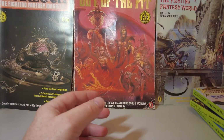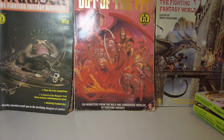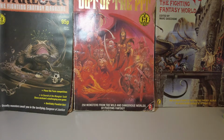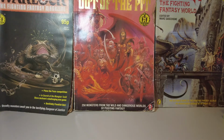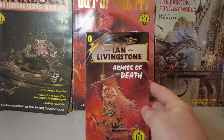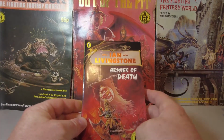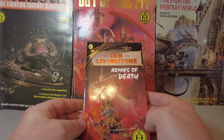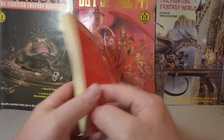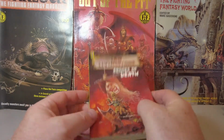So that's the 3 of them, and as always we have a 4th spot. Now the 4th spot was really tied with Stealer of Souls. This one was really neck and neck, so there wasn't much in it at all. So in 4th spot, or runner-up spot, goes to Armies of Death. I just really like this cover here, the red background and the creature standing on some bodies and the warriors behind them fighting. It stands out for me, especially the colours. And Chris Achilleos was the artist on this cover.